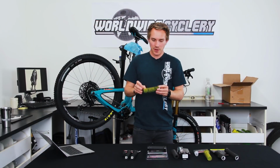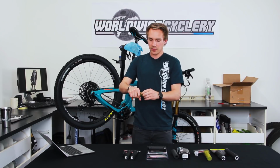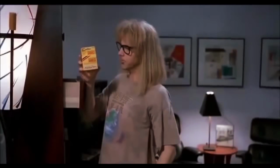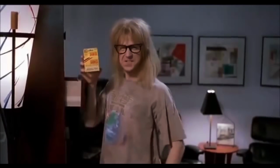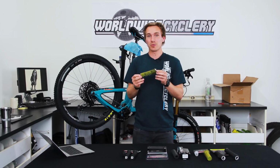Grippy, works well, and it feels really good if you run your hand on the outside of the bar. So this ribbed area here just touches the inner part of your palm. Pretty impressive grip, and another one that's super popular.